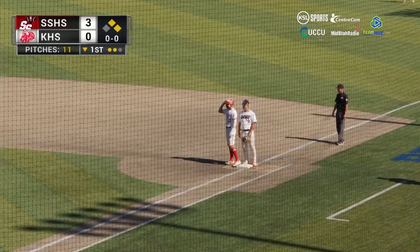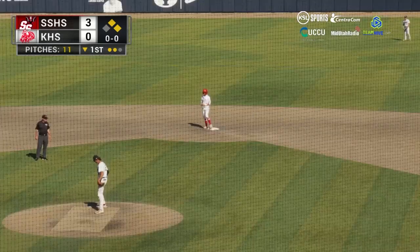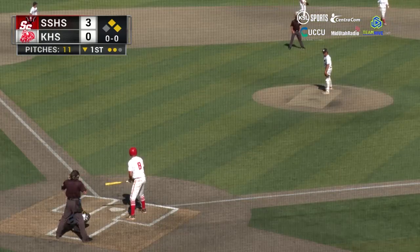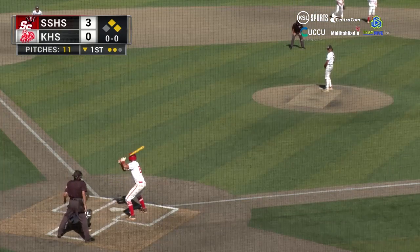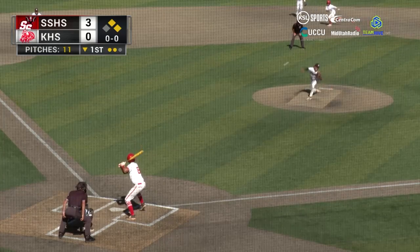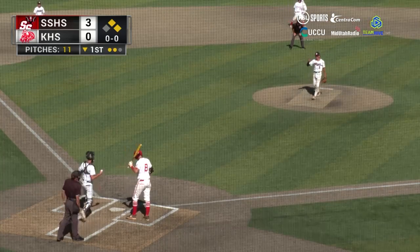So that brings Walker Bear to the plate now with 2 on and 2 out here in the bottom of the first. South Sevier leads Kanab 3-0 in this 2A state championship game. Baird stands in on the left side facing Peyton Ingram. First pitch on the inside edge, strike 1.